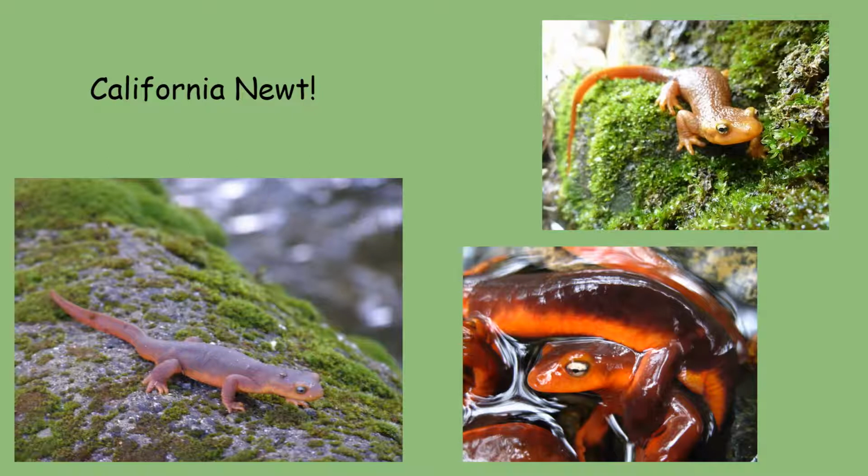California newts are currently listed as a California species of special concern by the California Department of Fish and Wildlife. In 2013, they were protected from take, which is a legal term for taking species either directly from their habitat or destruction of species habitat, therefore making the habitat unlivable. They were protected from take with a sport fishing license. They have not yet received federal protection as an endangered species.